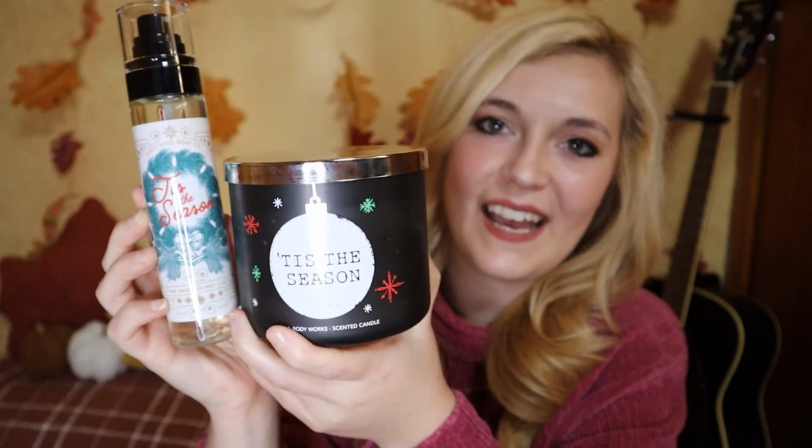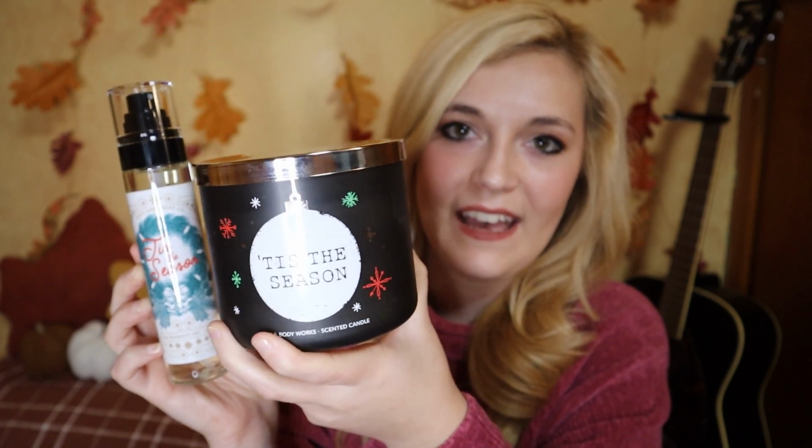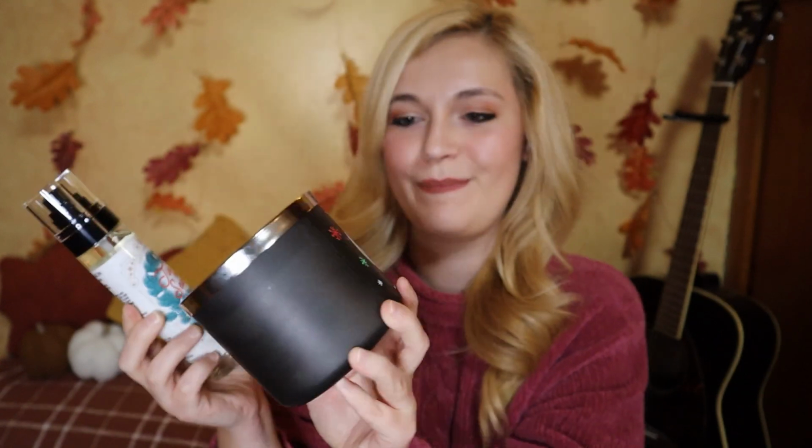So great on the longevity and strength. Last but not least, I've got 'Tis the Season, and look at this old candle of 'Tis the Season I have. For some reason, I couldn't find any newer versions in my collection, so oldie it is. This is from 2017 if you're wondering. And look at this beautiful festive packaging. I really do like that.